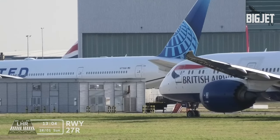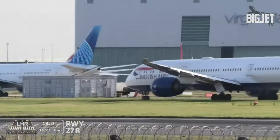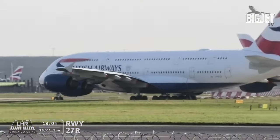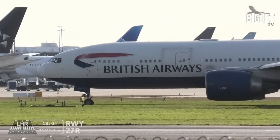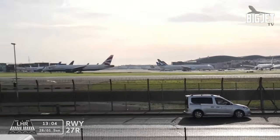CPR looks like we're about to get at least 6 consecutive heavy departures. Awesome. One of those being the A380. They're using quite a lot of power today, I have to say. It's either that or it's just because it's such still conditions, it's really exaggerating another Ferrari bus, which we're going to have to contend with today.